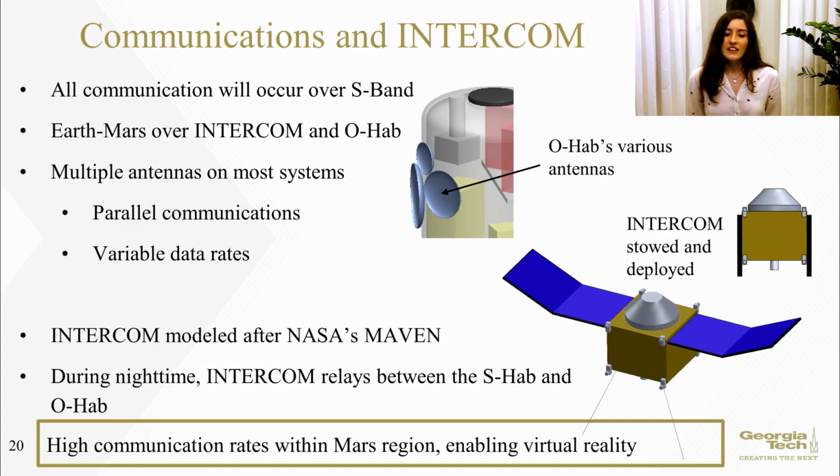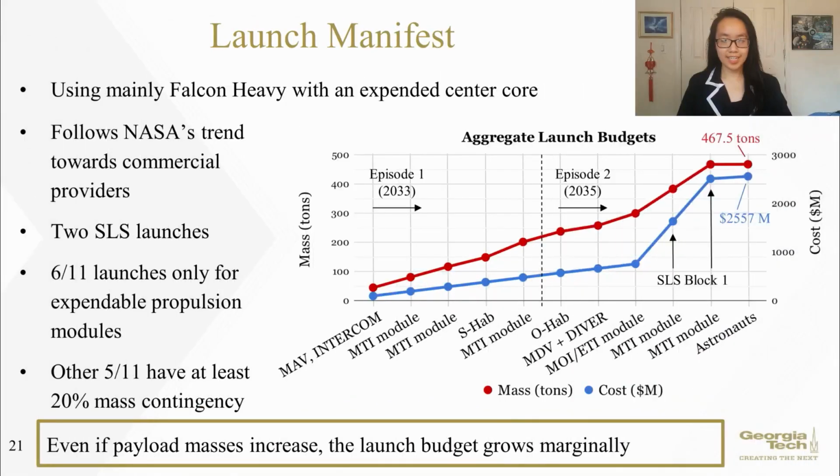Successful transfer of science data, reception of commands, and utilization of VR technologies may require parallel communication channels with different data rates. Finally, a major advantage of Intercom is that it has a 25-year fuel supply, allowing its support for future Man on Mars missions. These design specifics complement an integrated systems engineering approach.